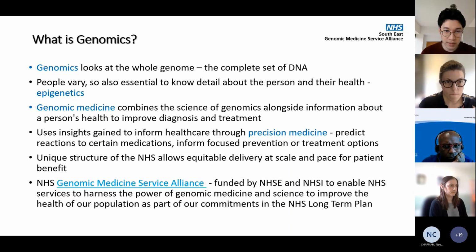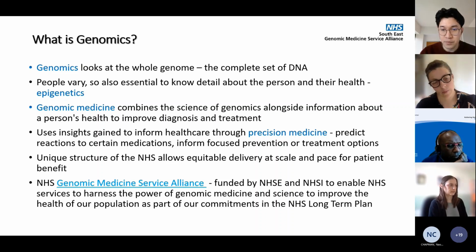So with genomic medicine, with the combination and advancement of what we learn about genomics at this time, along with the information of a person's health, this would further improve their diagnosis and treatment. So we have now coined the term precision medicine, in which by utilizing these, we would be able to predict certain reactions to certain medication and other focused preventive treatments and other options.